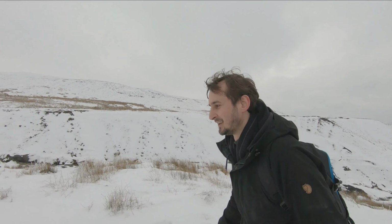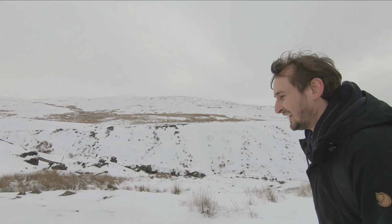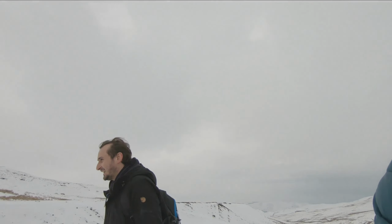Ben, what do you think about this place? Fabulous. Very nice. We need to do more winter hikes. Winter hikes, yeah, exactly. We got a few layers on because as we go up, the temperature is going to drop. So there is expected snowfall this afternoon. We should be okay. Visibility is fine. There's no fog. We can see the summit, so everything's okay so far.